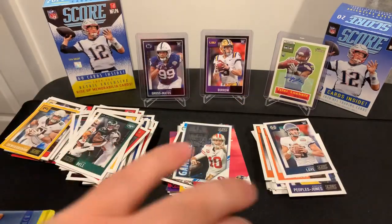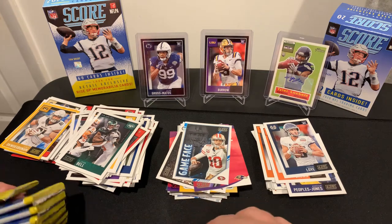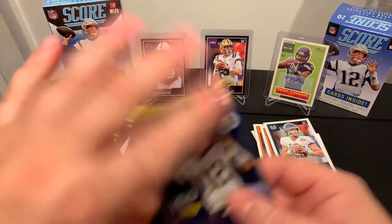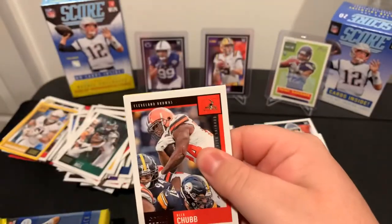Let's see if we get the Ohio State Joey Burrow. This might be our hit, so we're going to save this. I think it is. I don't know. We come across a hit, but I think that's got a hit now. So that'd be cool to see.